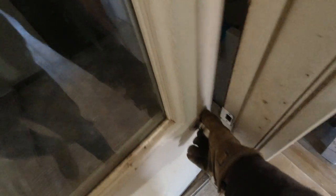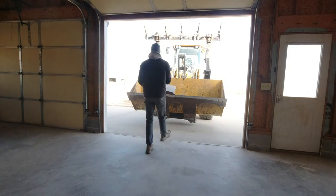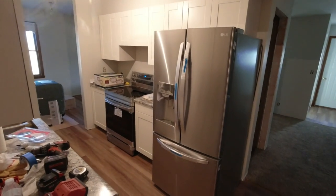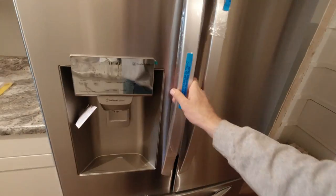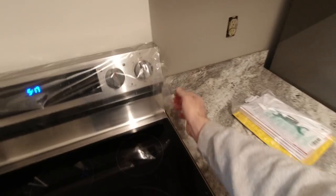Someone left the front door open. Poo. The fridge kind of jumps out at you. Oh my. That takes up half the kitchen. I don't know. Well, I like to eat, so I guess I won't complain about it. Alright, the stove fit. That's a good deal. This is the best part right here.